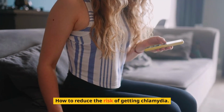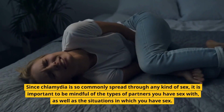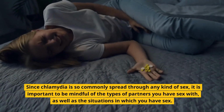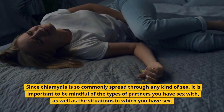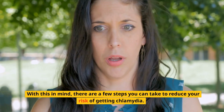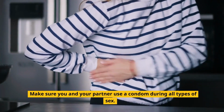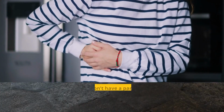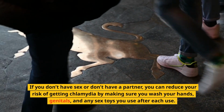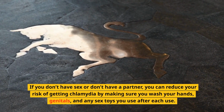How to reduce the risk of getting chlamydia? Since chlamydia is so commonly spread through any kind of sex, it is important to be mindful of the types of partners you have sex with, as well as the situations in which you have sex. With this in mind, there are a few steps you can take to reduce your risk of getting chlamydia. Make sure you and your partner use a condom during all types of sex. If you don't have sex or don't have a partner, you can reduce your risk of getting chlamydia by making sure you wash your hands, genitals, and any sex toys you use after each use.